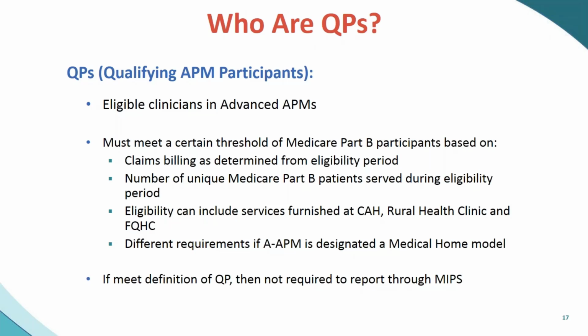QPs, or qualifying participants, refer to providers who are in APMs, and specifically you're trying to determine if they are in advanced APMs. If you are talking about just a MIPS-APM, like your MSSP Track 1 or something like that, those people are not QPs. The only people that you look at when you're trying to determine QPs is in an advanced APM. And then you have to determine if they meet the threshold for reporting or being QPs in that area. And we'll talk about that in just a second.